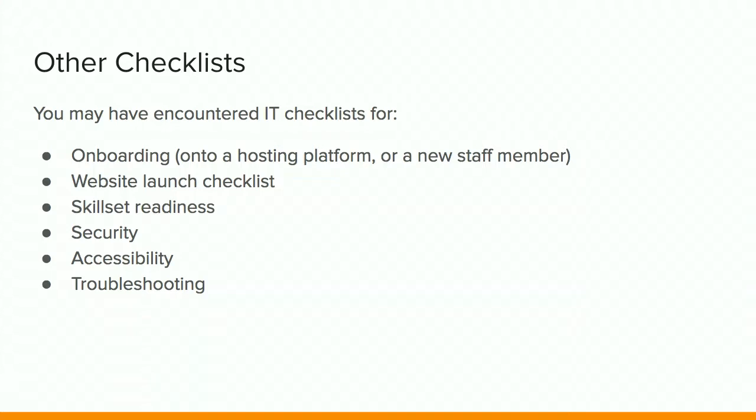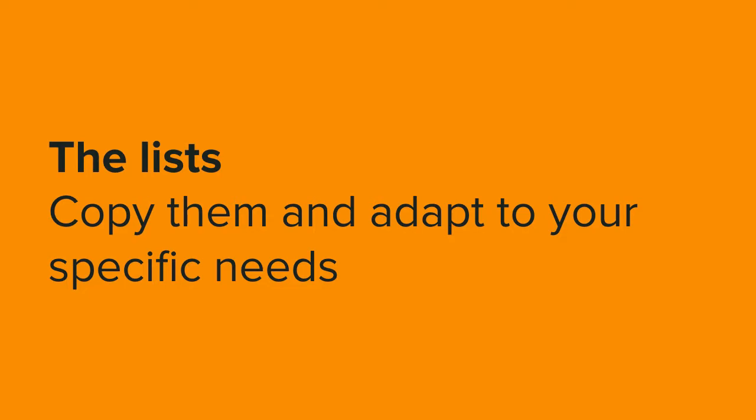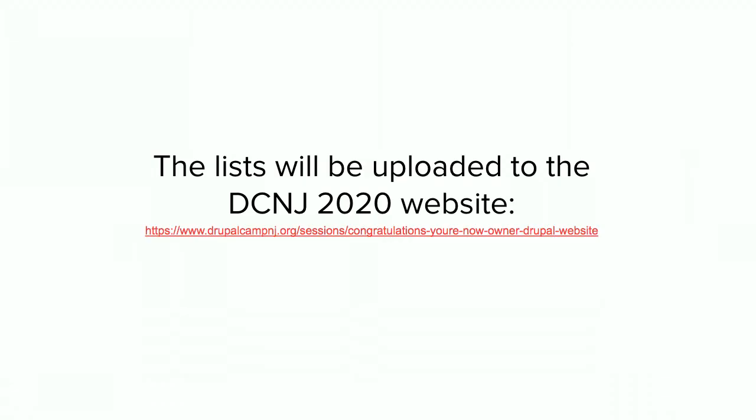Okay, so then the list. What I'm going to do is switch over to a PDF just so I can zoom in on them. But again, copy them, adapt them to your specific needs, and I will post them in my presentation. I'll probably put them in as an Excel format.